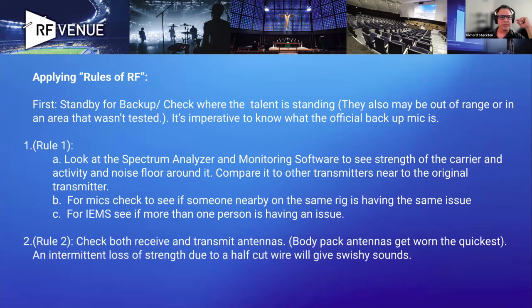So rule two, you're checking hardware. Yes, check the antennas on the receivers for in-ears. Check the antennas on the body pack transmitters for microphones. Check your main antennas. Reach up and grab the BNC and make sure it's twisted all the way. Have access to that.